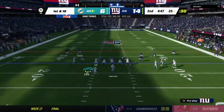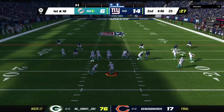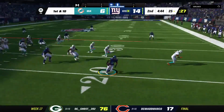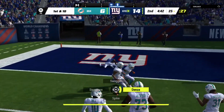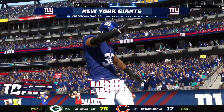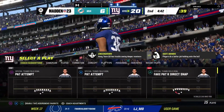The Dolphins at the line, ready for their next drive. As the season winds down and you look at them in totality, you know, the offense. Oh, he tries to force it in, and it's intercepted. It's Chuck Clark picking it off, and he will bring it back. It's a pick six and a Giants touchdown.